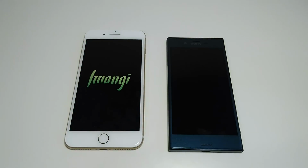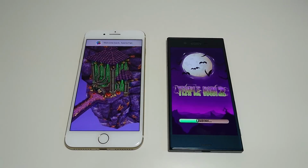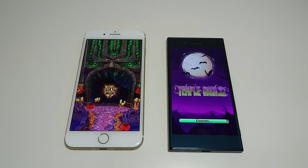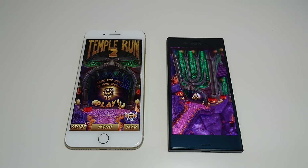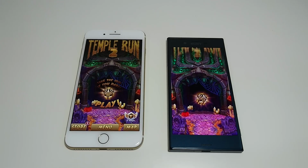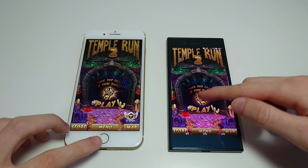Now iPhone is always really good at loading up games, as you see here. Games are very well optimized for iOS. So really no contest here, Temple Run 2. Developers are less optimized for the Xperia than for iPhone, so that's why you see it really quick on iPhone. Let's take a look at more general use apps.